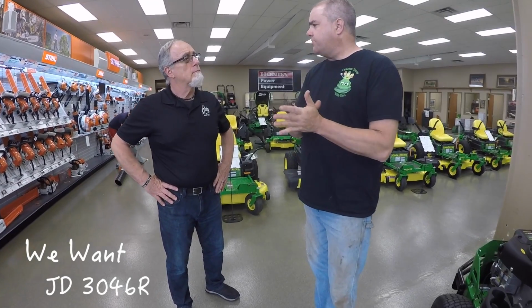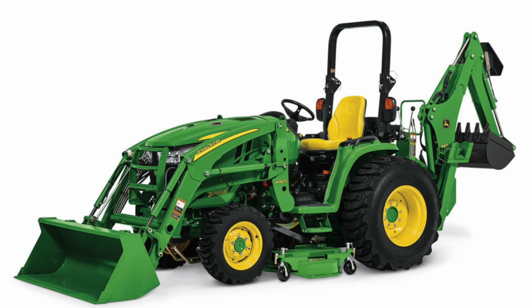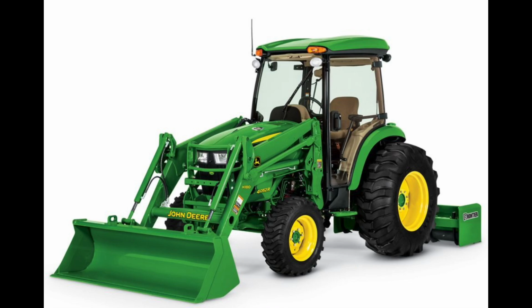We're looking at maybe a 3046R. We're not sure whether we want a cab or an open station. We think probably an open station, but the cab is pretty compelling. And we thought we might look at a 4 Series as well, maybe the 4052 or something like that, just to see if a little bit bigger would be what we could use. No, you're looking at the 4052 cab and open station? I got a 4052 back here with a cab. I think a cab would probably be good on it, yeah.